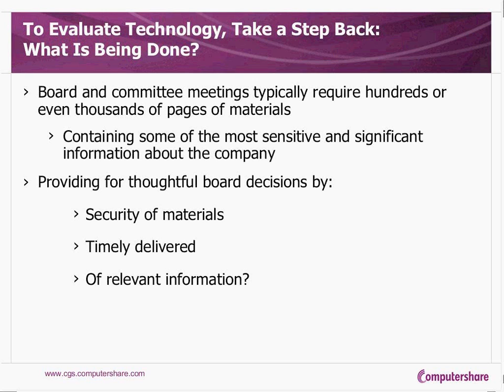And so if you send out hundreds of pages of board materials, the question is whether the board is able to focus on all that material and whether it all needs to be delivered to them. So that leads us to the next slide.